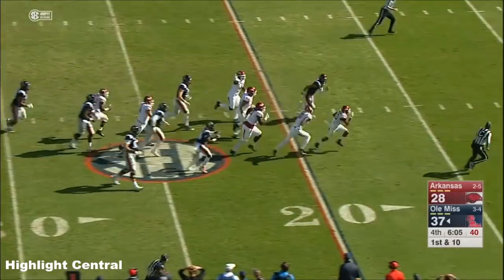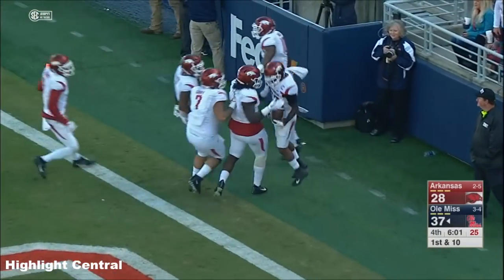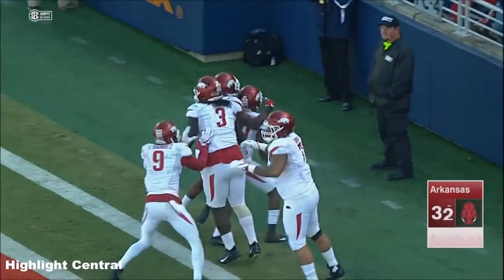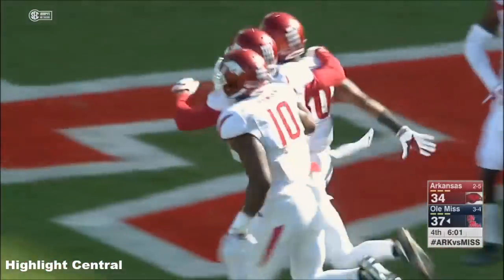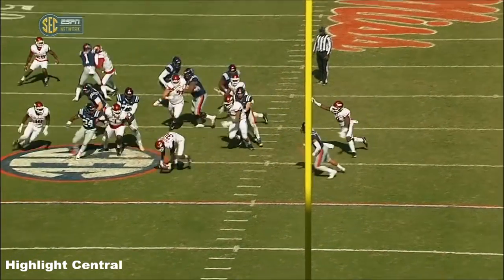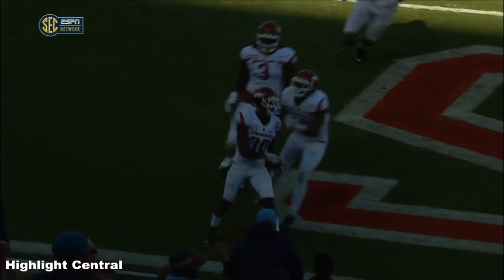Loose football, Arkansas scoops it up, heading to the end zone. Kevin Richardson with the pick off the floor and the touchdown. That's how you get right back in it. And it hadn't worked out. And this is just a bad mesh. You see there, Tamu looked like he was intending to give it to Eric Swinney.